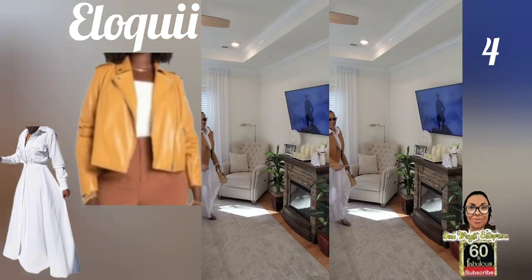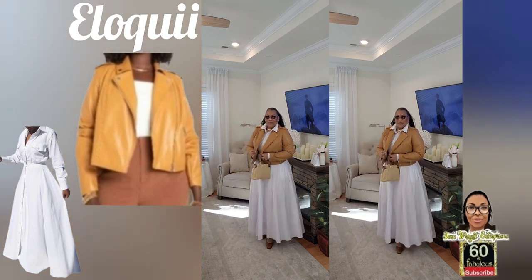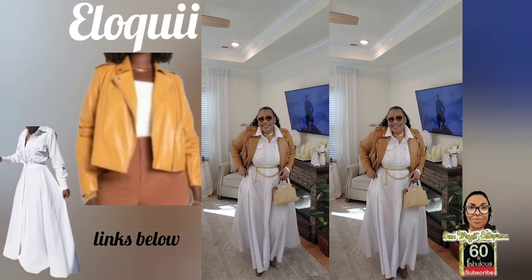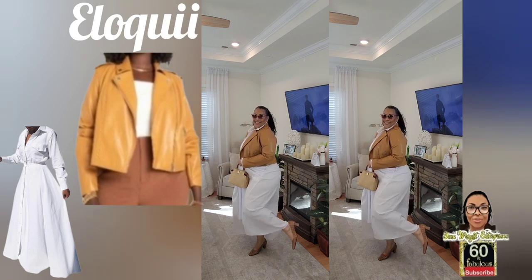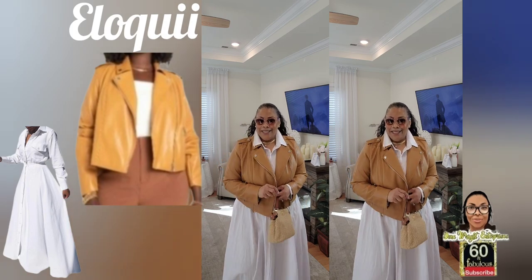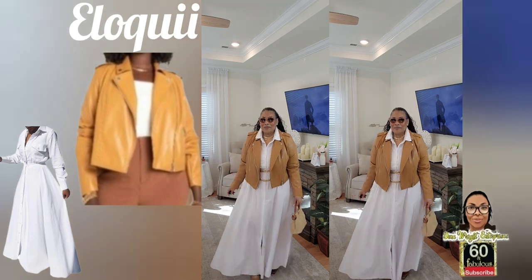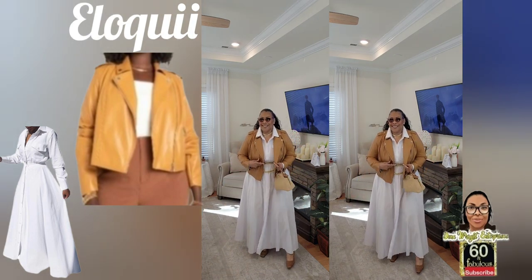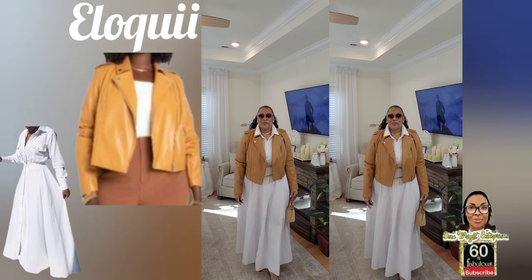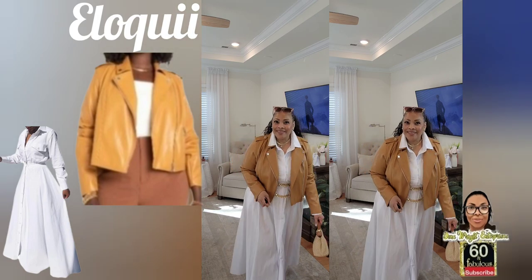And again, ladies, coming back, we have another Eloquii. This is considered the brown sugar Moto jacket, and I'm styling it with my straw bag. I have it on with my Croc shoes, square toe shoes. I decided to tie this together with a chain belt, silver and gold jewelry. And I have on my beautiful sunnies from Amazon as well. This look, again, is all about the beautiful Moto jackets for spring.